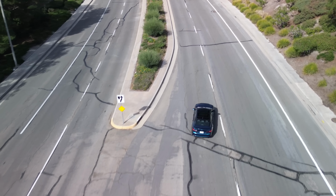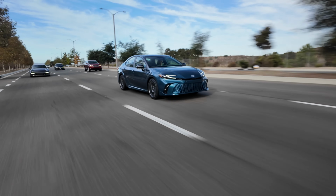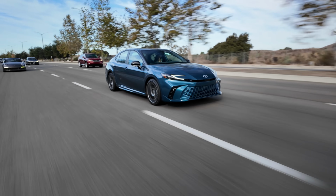Nice grip, there we go, nice turning radius. That all-wheel drive is going to give you power at all four wheels, going to give you a little bit more confidence when you're going around turns or if you live in a place that has inclement weather. Also, it's going to get you that little itty-bitty extra bit of horsepower, give you a little bit more pop. So this is probably something that, if I were buying this, I would opt for.